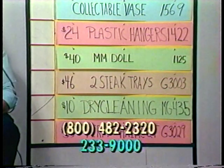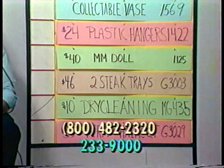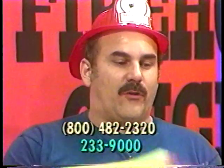Next item we have is item G3003, two steak trays, $46 value: two T-bone, two porterhouse, one sirloin, 2 pounds of ground beef. These trays are frozen and must be picked up, and this is an anvil, and that's what you're bidding on, item G3003, $46 value.